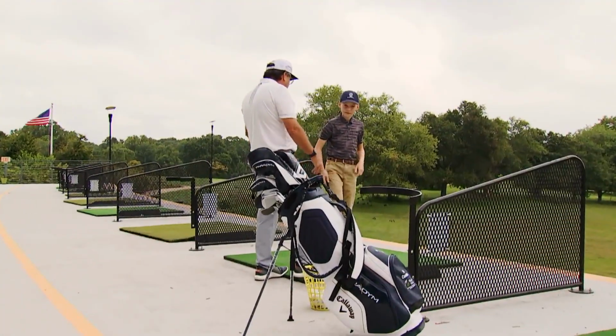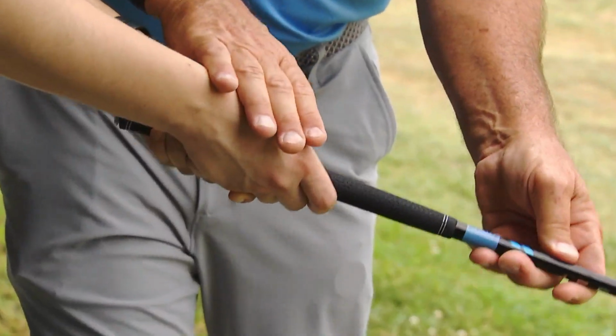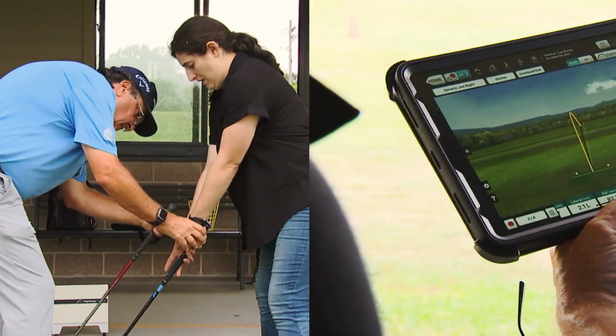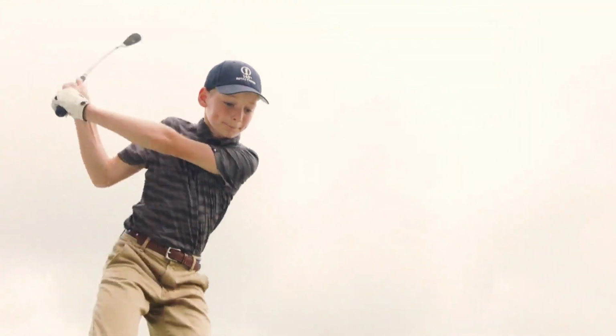Join group classes or private lessons led by experienced PGA pros. Test the latest clubs and find the perfect fit with our certified club fitters. Young golfers can enjoy year-round programs and discounts.